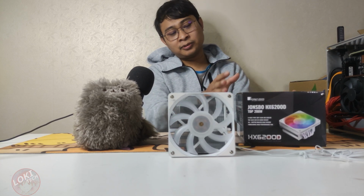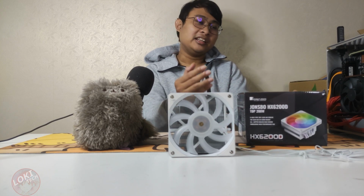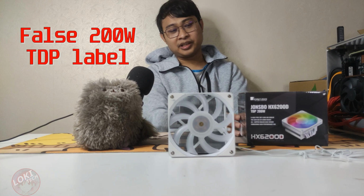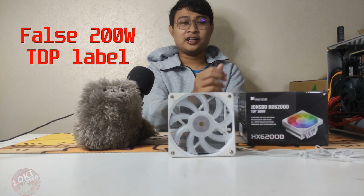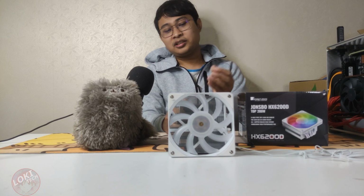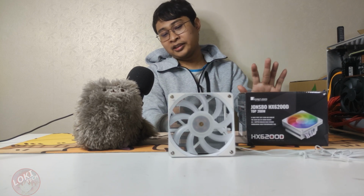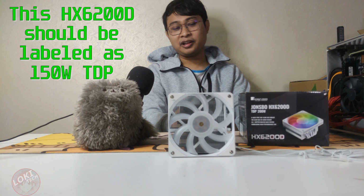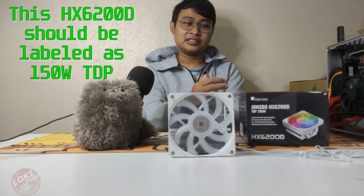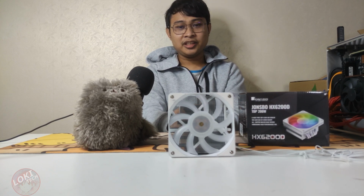I don't know why Jonsbo put a 200 watt TDP limit in their advertisement. It's just a fake advertisement. I don't know where they get this 200 watt TDP. Even if you're using an 11th gen processor, this cooler may be just barely enough to cool up to 150 watt. So yeah, I think this cooler should be labeled as 150 watt TDP instead of 200 watt. This is wrong advertisement.